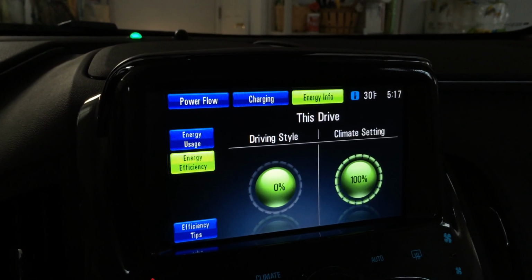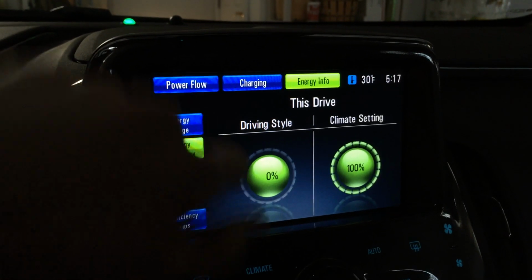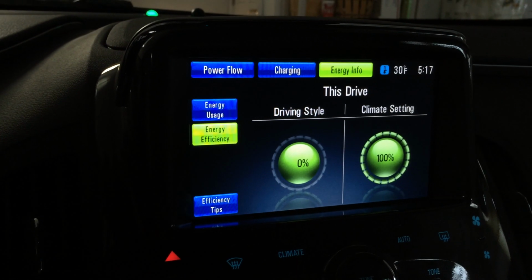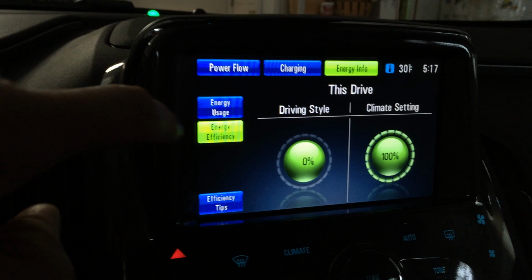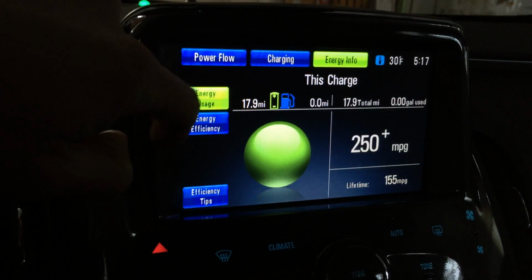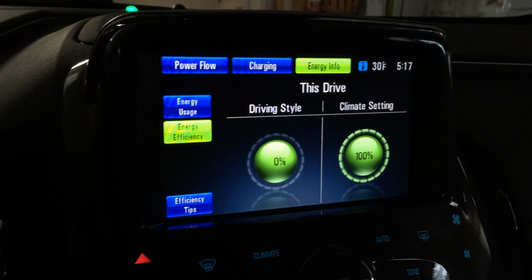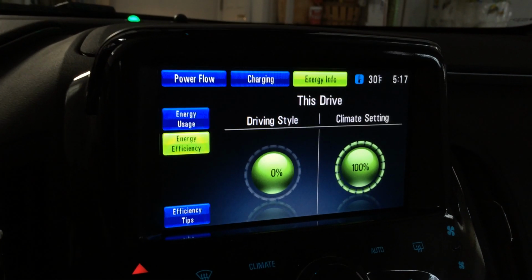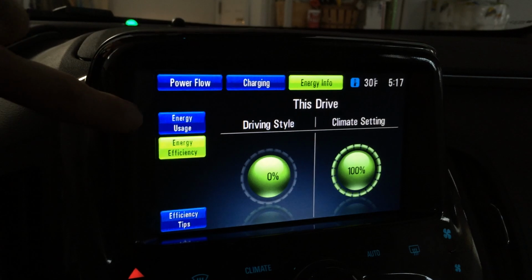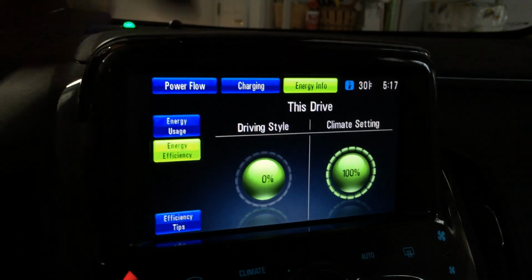Here is the energy info, and what it does is it gives you a rating on your driving style. So if you're driving too aggressively, it's going to give you a bad grade. So it gives you an idea as to how you can improve your driving to get better range out of it. You can see here too that the climate setting is taking a toll, 100%, meaning that it's impacting our energy usage, because that climate system, as I mentioned before, does knock off your range more so in the winter than in the summer.